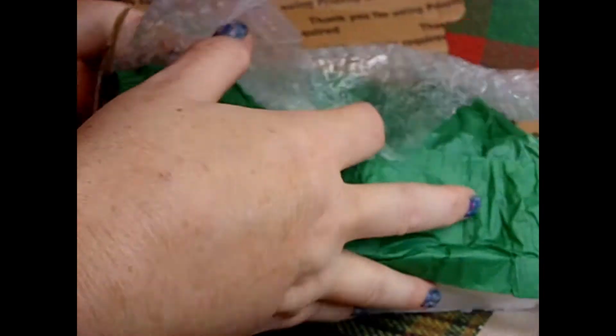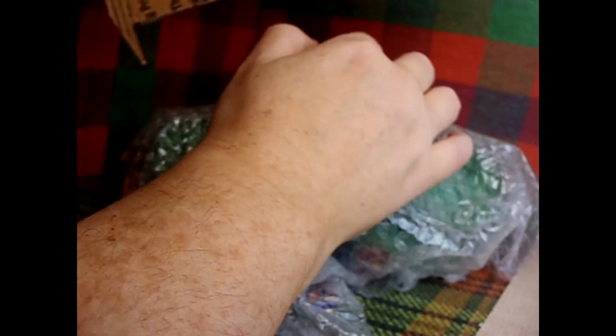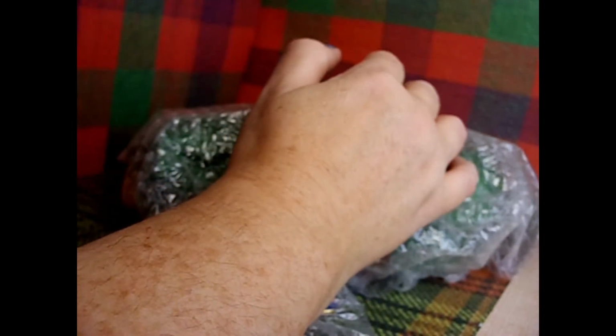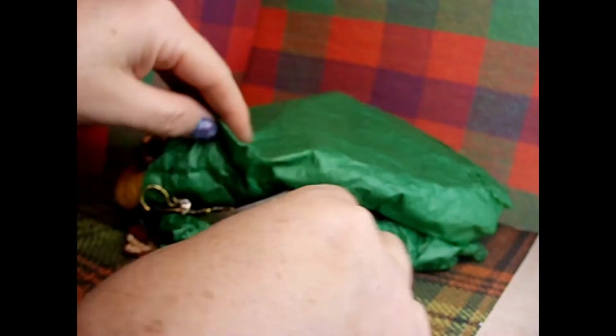This is a lot that I bought a few lots off of eBay as well, but I believe those are marked, so I'll have to see. This is just a jewelry lot, so I'm not even sure what's in here. So this will be fun for me as well.